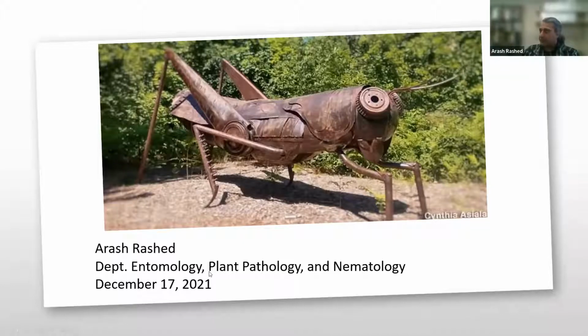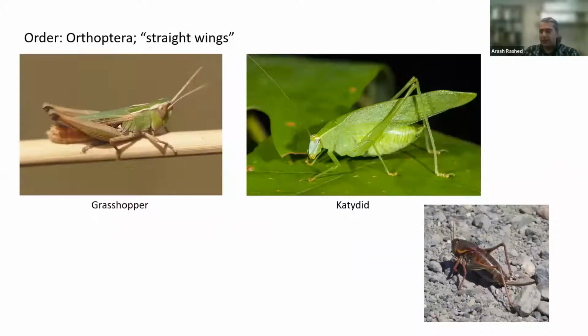I just liked this photo that I saw on Google, so I thought that I would start my presentation with this. I thought it's a very nice artwork, but a lot of us actually don't like this insect because they're causing damage. But I don't know about you, as kids, I used to play with them all the time, and I found these grasshoppers fascinating, but kind of scary when they actually kick to defend themselves.